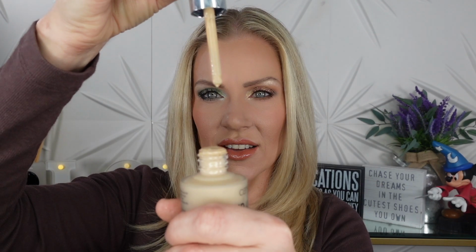It looks beautiful on the skin. I am in the shade Nude Beige. This one's a little light for me right now, but I do like it. It's a really great foundation, and I used it today. I hadn't used it in a while. It's kind of like a serum, it's got a serum type texture, but it's a really great foundation. So I wanted to mention that because this is only $11.